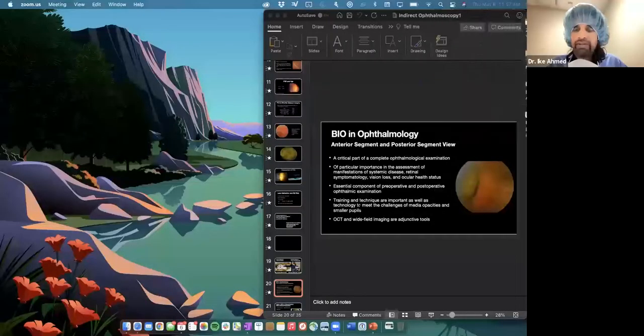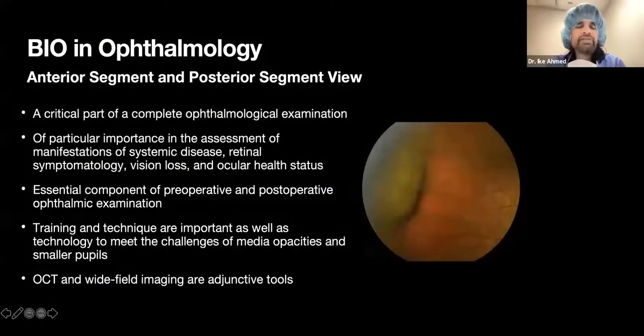Great. Thanks so much for running through that, Michael. Really highlighting some of the different ways to approach a retinal examination and the benefits of indirect ophthalmoscopy. I just want to highlight one last slide from me, which summarizes a little bit of what I feel, and reiterates what Michael said.